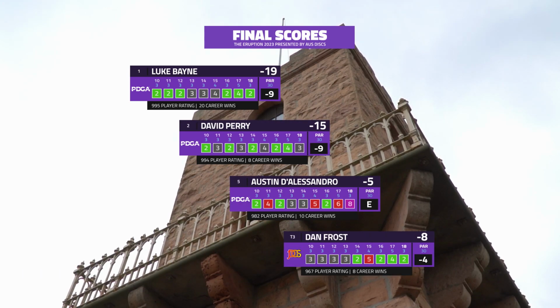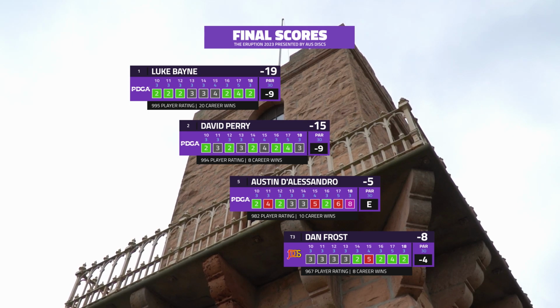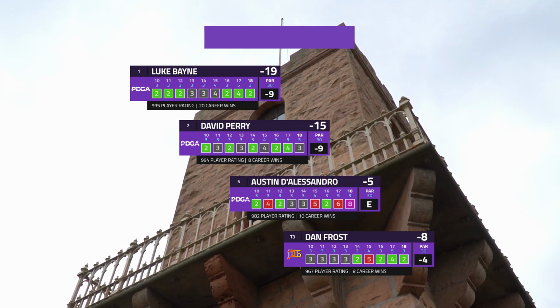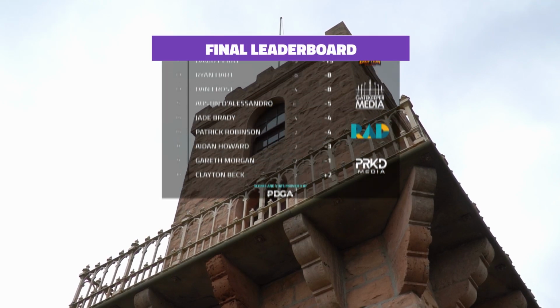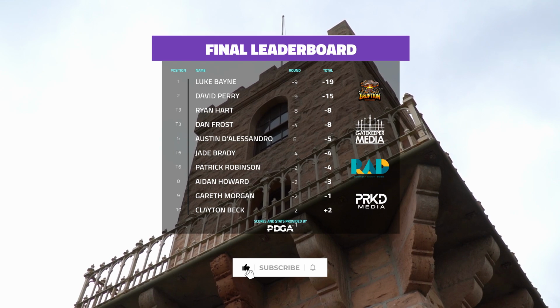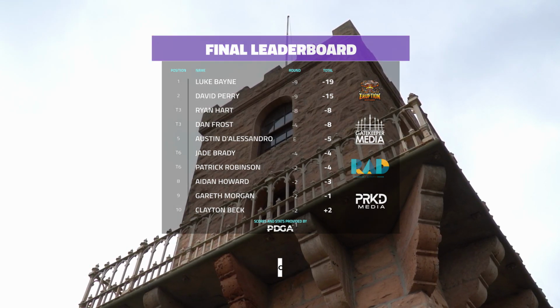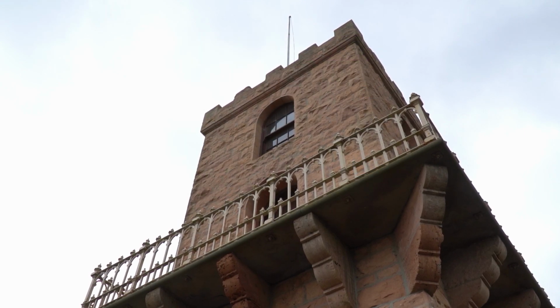All right, final score. So Luke Bayne, total 19 under with a 9 down round. Dave also shooting a 9 down at 15. Austin even with that last one and 5 down. And then Dan Frost sneaks into a tie for third with that birdie and an 8 down. Ryan Hart, boys, snuck in there. How did he get up there? Wow. Nice clean 8 down from Rhino.